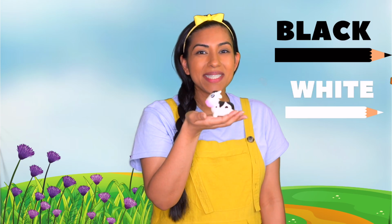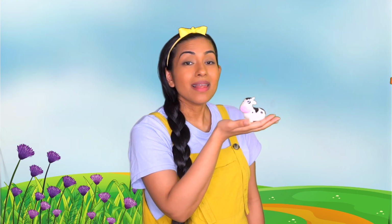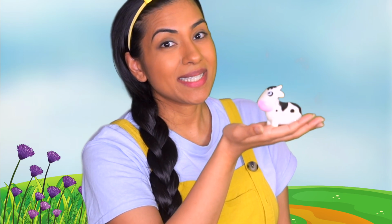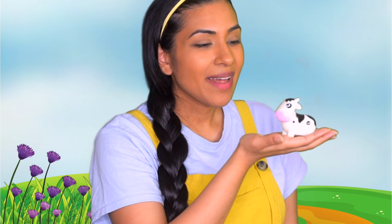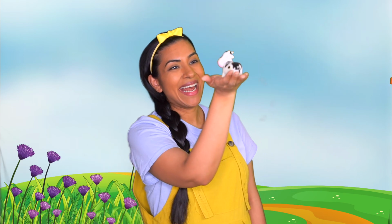Good job in noticing the difference. Yeah, but this little cow is having a lovely day in the field as well. And did you know what sound the cow makes? Moo, moo. Good job, friend. Yes, this little cow is so cute.